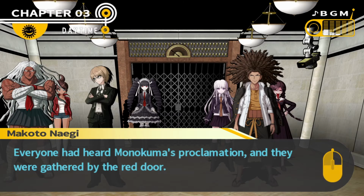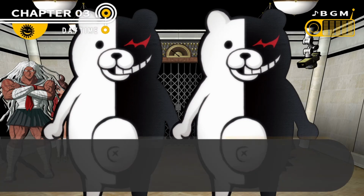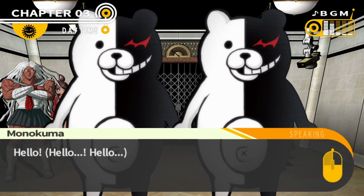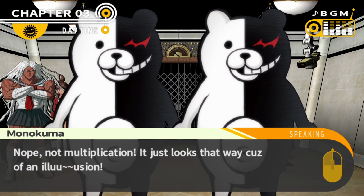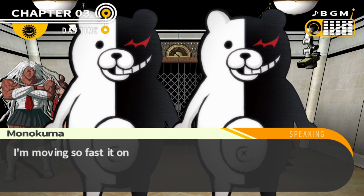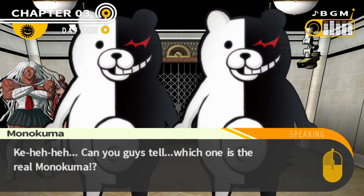Everyone had heard Monokuma's proclamation, and they were gathered by the red door. And as soon as we were all there, Monokuma appears! Hello. Hello. Hello. He's multiplied? Wrong. Nope, not multiplication. It just looks that way because of an illusion. I'm moving so fast it only looks like I'm multiplied. Can you guys tell which one of us is the real Monokuma?